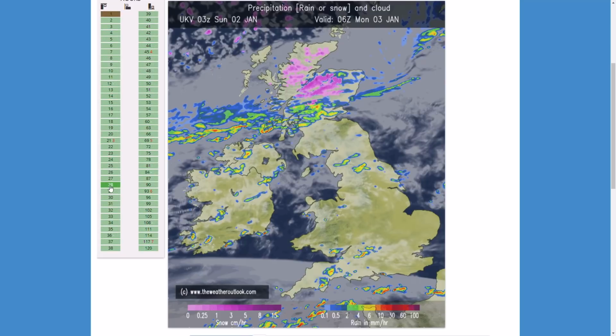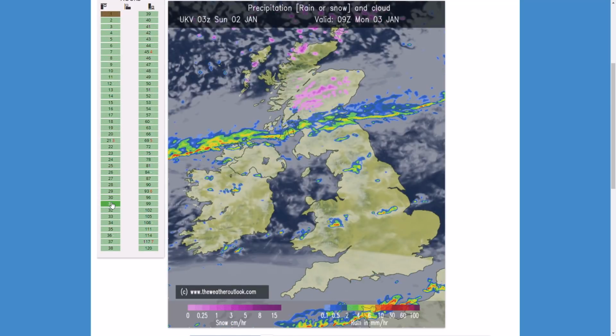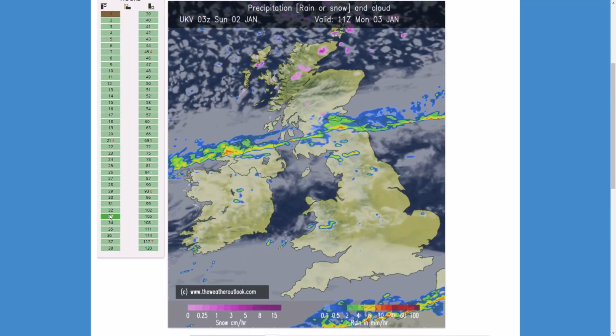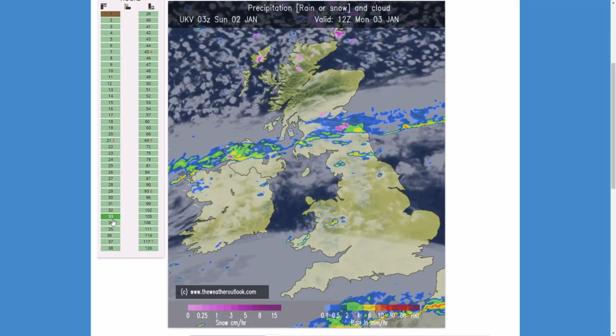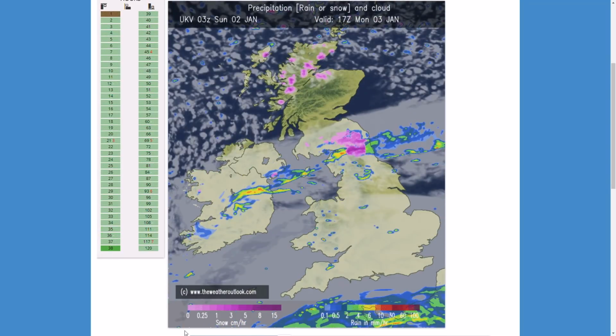Now you can see we do have that cold front moving through, and we have the potential for some snowfall within that over higher ground. And you can see again over northern England, Peak District, Yorkshire, we're going to be seeing some snow within that.